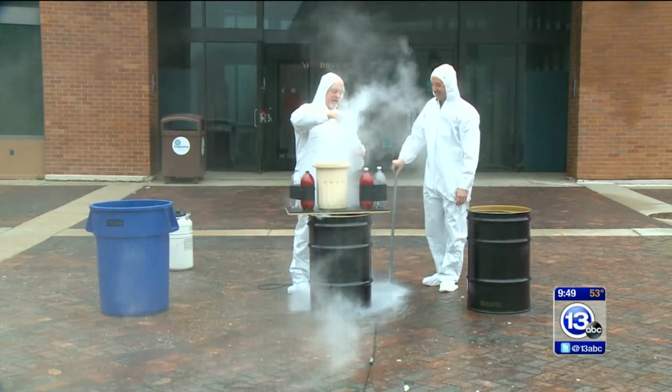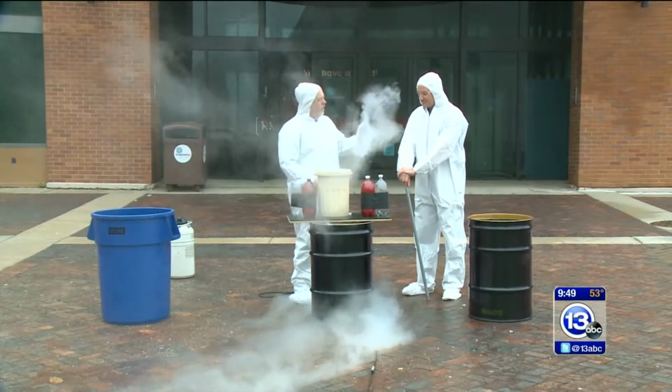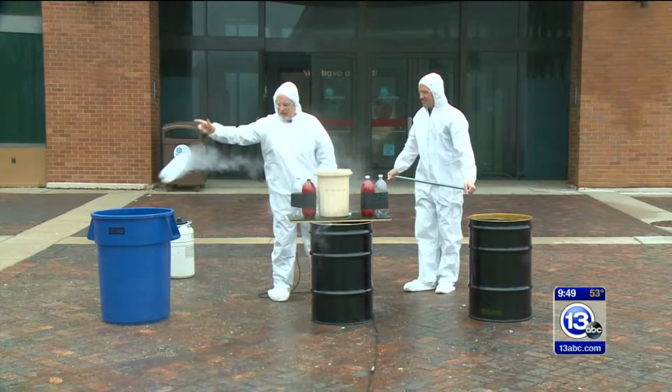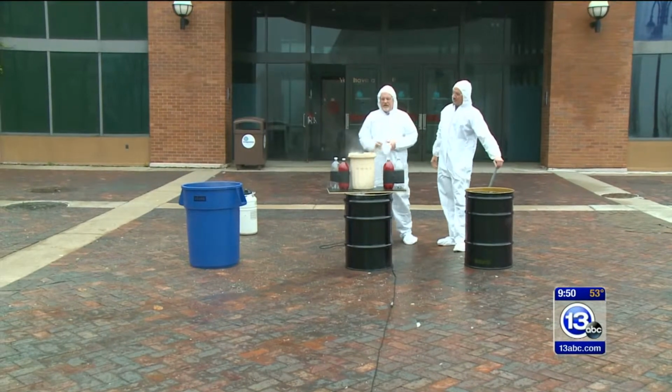We're going to put this in that blue container. It's got a little bit of water in the bottom. The water is going to help the nitrogen turn to a vapor quickly. And we're just going to see what happens. So we tighten that up. Okay. Drop that in. We're going to stand back here. We'll stand over here. We're going to listen.